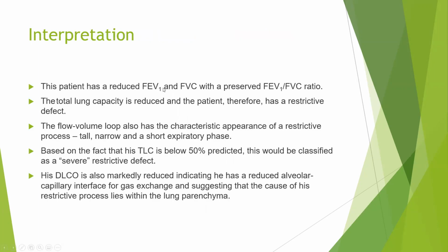Patient has reduced FEV1. So let's look at all of this together here. They have a reduced FEV1 and forced vital capacity with a preserved FEV1 to forced vital capacity ratio. So what we're going to say is FEV1 to forced vital capacity is much less effort dependent than things like peak flow. So it really looks like that element of flow is relatively normal. So the total lung capacity is reduced. The patient therefore seems to have a restrictive disorder or defect.